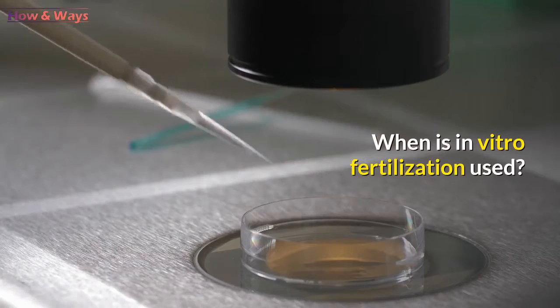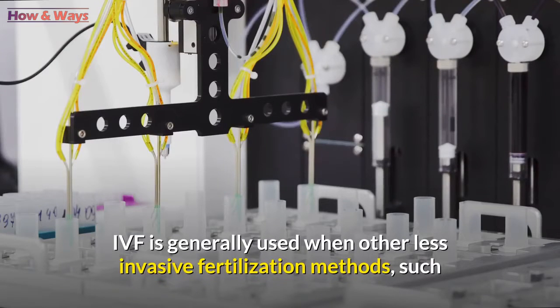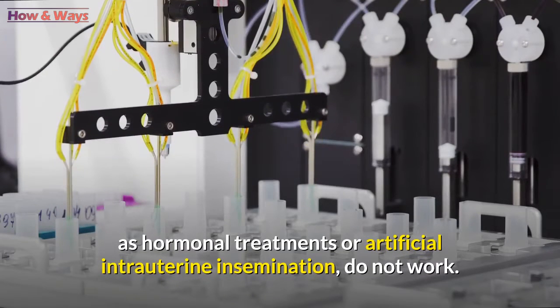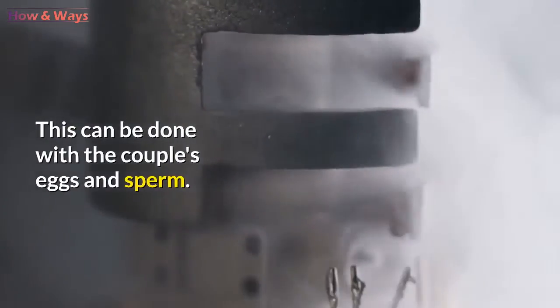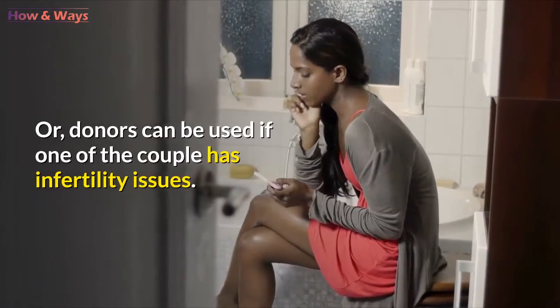When is in vitro fertilization used? IVF is generally used when other less invasive fertilization methods, such as hormonal treatments or artificial intrauterine insemination, do not work. This can be done with the couple's eggs and sperm. Or, donors can be used if one of the couple has infertility issues.